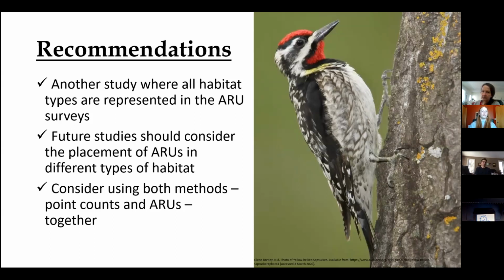And I would also recommend that future bird monitoring programs consider using both methods in conjunction with each other, because that obviously gave the most species total compared to one method alone.